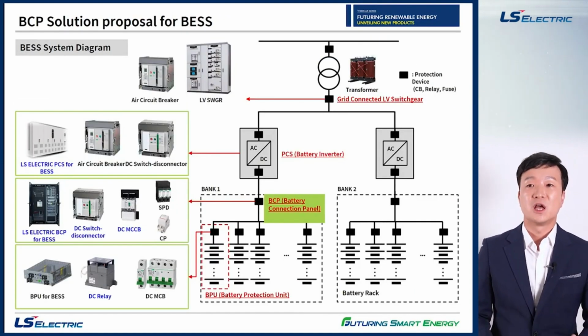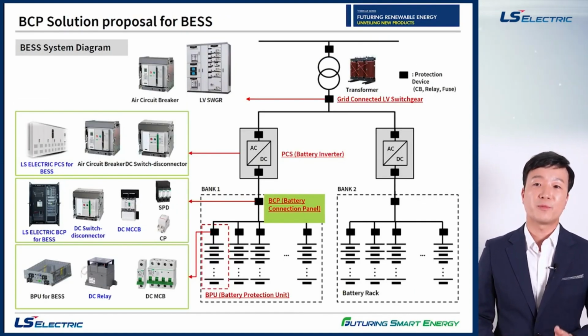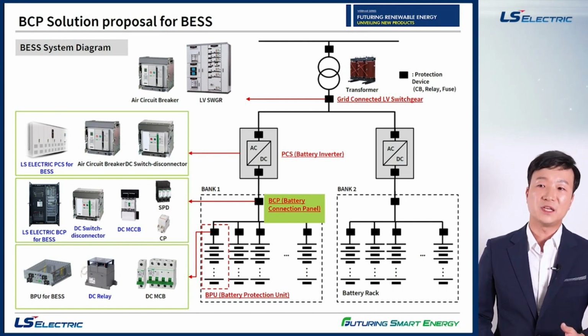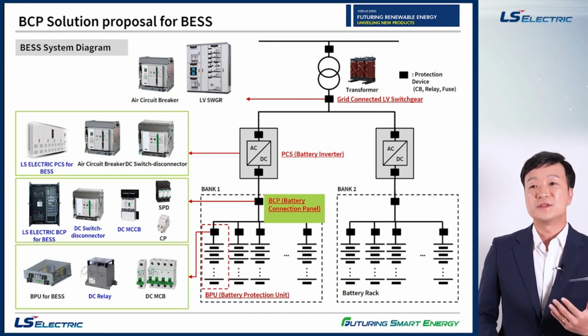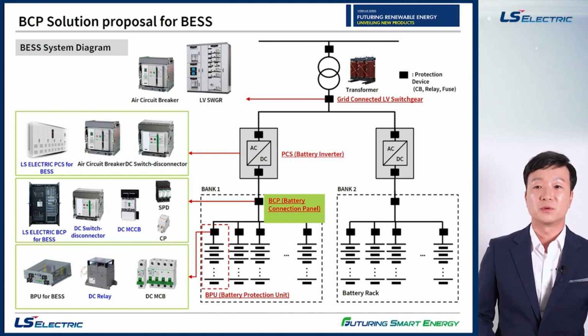In this session, I'm going to give you a brief introduction about battery connection panel, which is called BCP for energy storage system. On the first page, we can see that whole ESS system with corresponding electric devices that LS Electric can offer. Here is AC grid section with switchgear and transformer. For ESS section, you can see the 3 parts, PCS, BCP, which is main topic of today, and BPU.